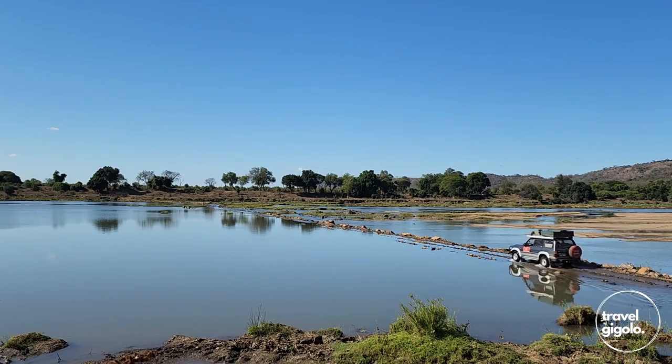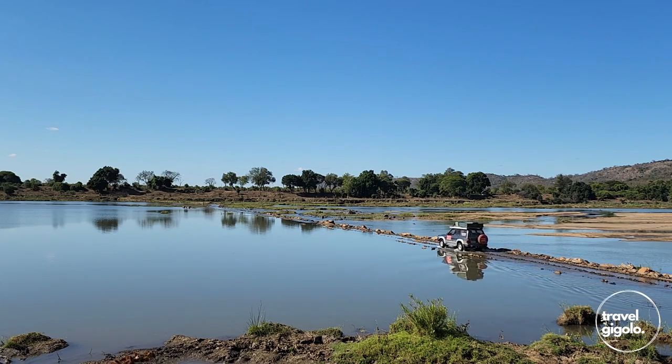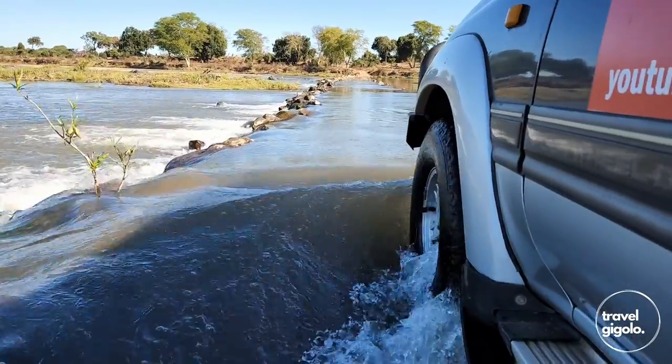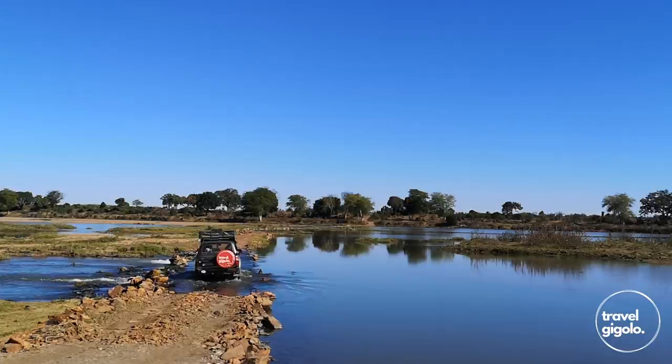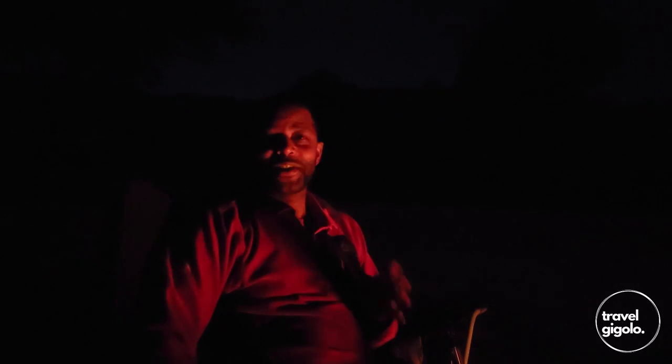The road in is a built up stony causeway that goes across the Runde River, and you can do that now at the time that we are doing this because the river's at a level where you can cross over. When the river's at its height, of course, you probably wouldn't be able to, and you're going to drive further down to come to a built concrete causeway. But that's quite an interesting experience as well.